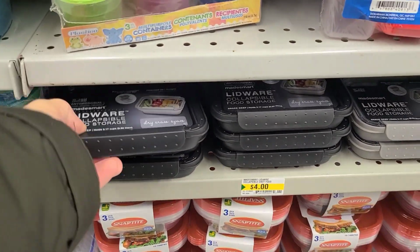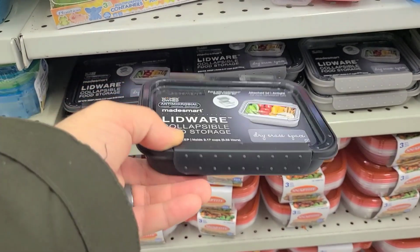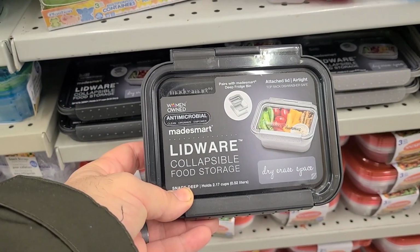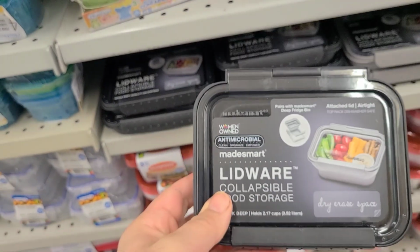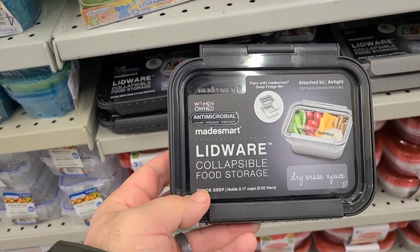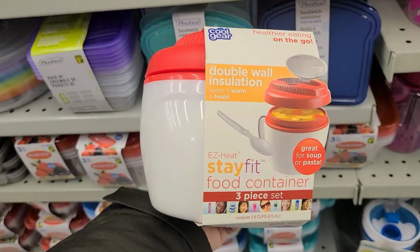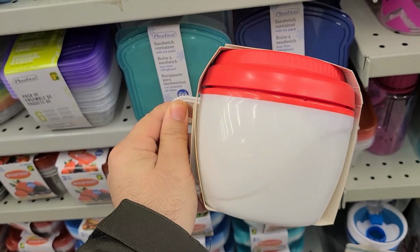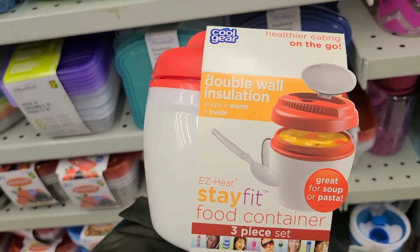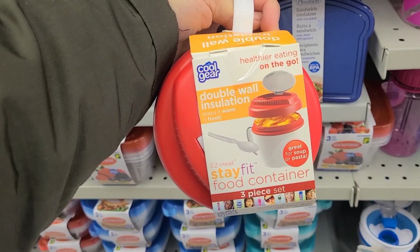These containers over here look pretty interesting and it looks like they are collapsible. This food container would be great if you're going to be going out somewhere on a trip, camping, a picnic. It's a good way to store some soup or some pasta on the go.